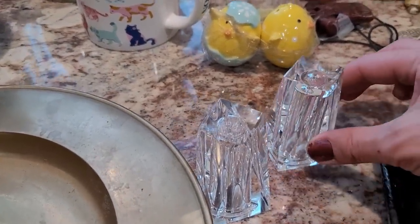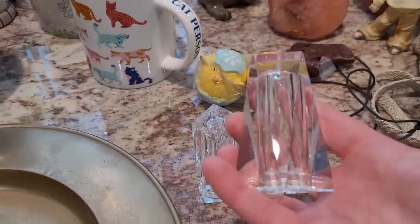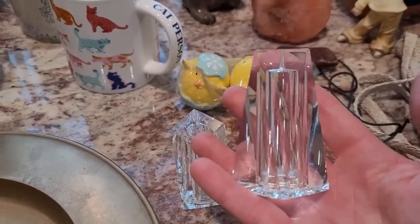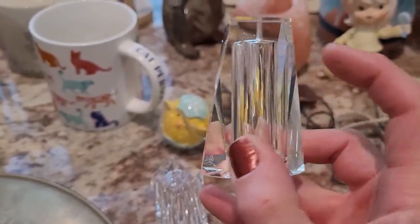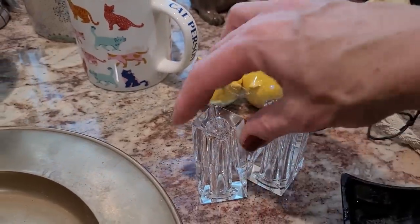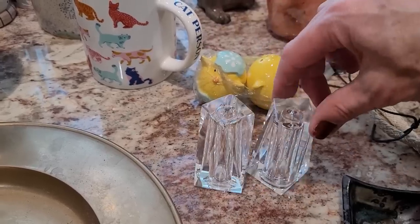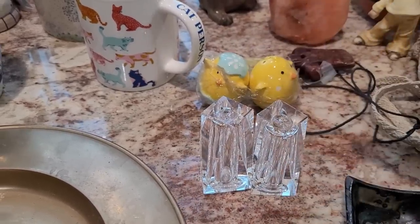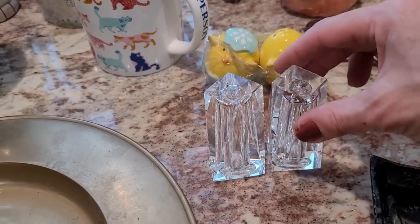Staying with salt and peppers, here is our gorgeous crystal Oleg Cassini set. So gorgeous. When you have salt and pepper in them, you can see right through, because the little cavity there is obviously see-through and visible from all angles. Lovely faceted pieces. I paid $6 for these. I am going to ask $22.